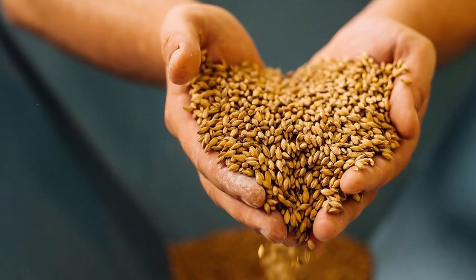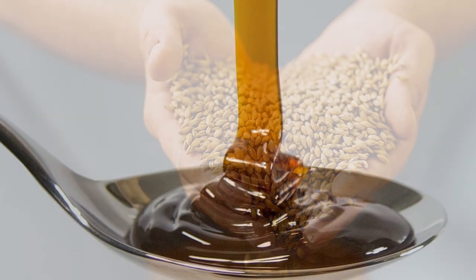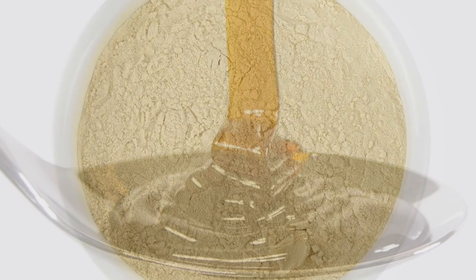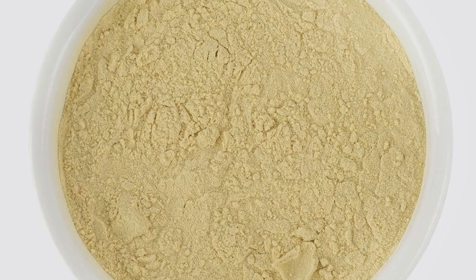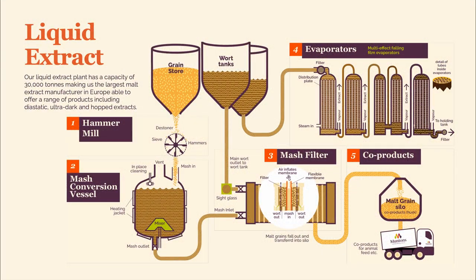So how is that malted barley processed into liquid malt extract, which forms the basis for beer kits and many other products, and dry malt extract, which can be used to supplement the fermentables in those kits, for extract brewing from scratch, and to make yeast starters, amongst many other applications outside of brewing?